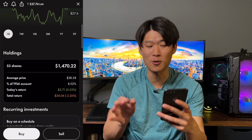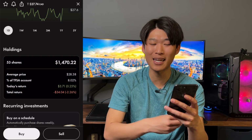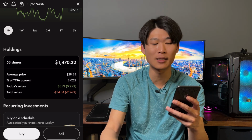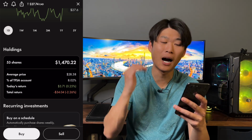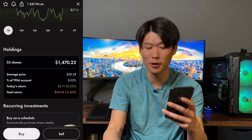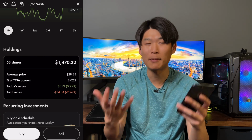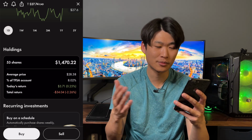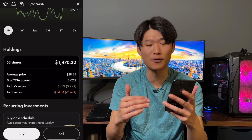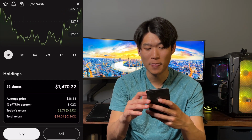$1,470 is the value of this whole position. Our average price of getting in is $28.38, so we are a bit higher than what it closed out at, and it holds about 8.02% of the portfolio. Today's return is 3.71%, up 0.25%. Total return, we are down $34.04, down 2.26%.